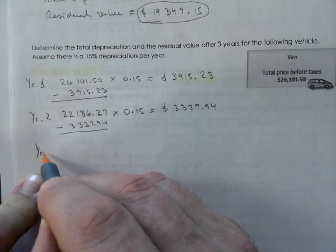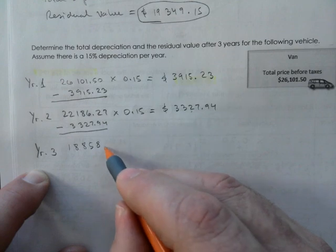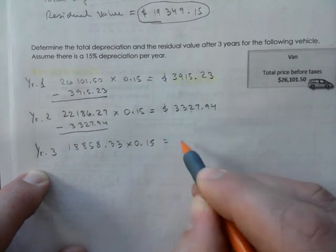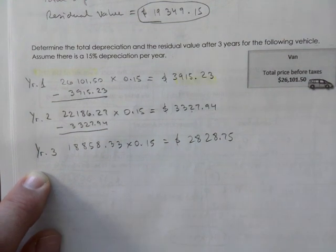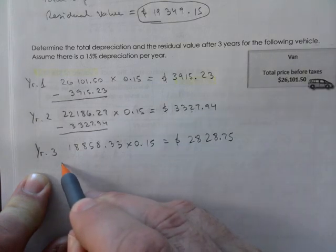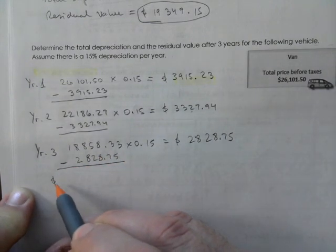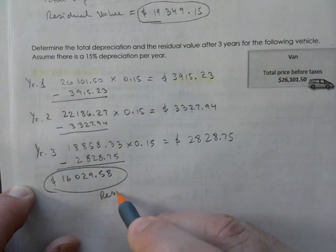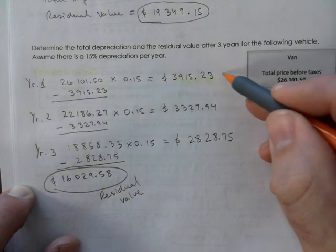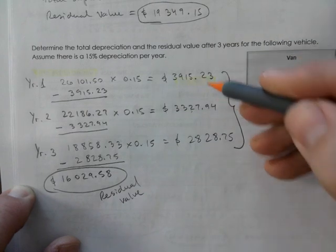Does it say year three? Yeah, it does. Year three. And then you can go one more time. This is the residual value. And this would be the depreciation, adding up these three here.